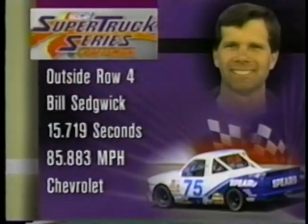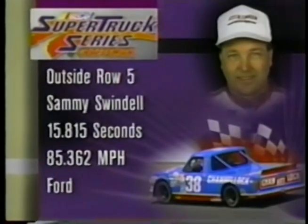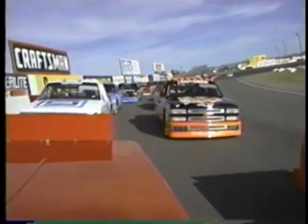P.J. Jones inside row 4 with Bill Sedgwick on the outside. Mike Bliss, the Silver Crown champion. Sammy Swindell, twice World of Outlaws champion, starting on the outside. Field coming down for a green flag as we get set to turn them loose. And you ride along in the second of our in-car cameras that's going to be riding along today with Hornaday.